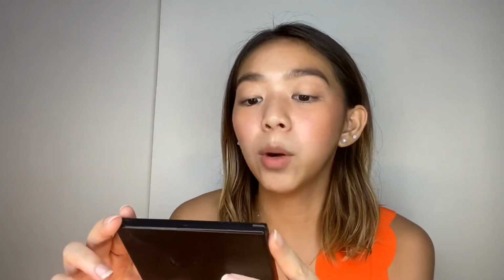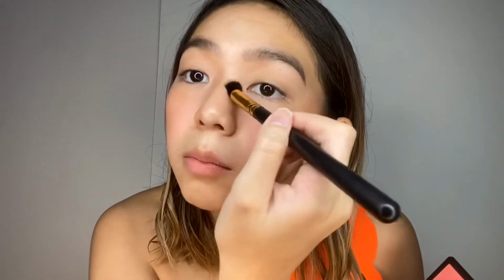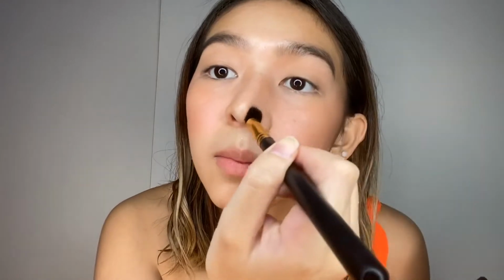For my nose, with the Sleek palette. I've had this for a while now actually, but I recently just started using it. This is the Face Form Contouring and Blush palette. So we're gonna go in with the littlest amount because, to be honest with you guys, I really don't know how to contour my nose. I just watched some YouTube videos about it, but I really don't know how to do it. So this is just my method. This is what has worked for me. If you guys have any tips, comment them down below.